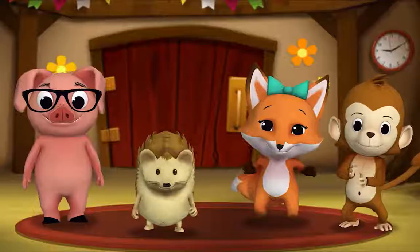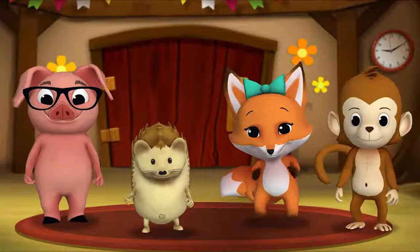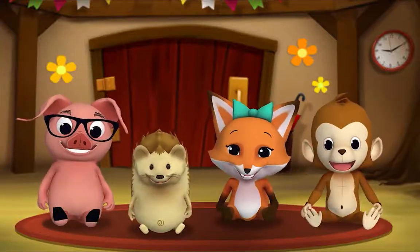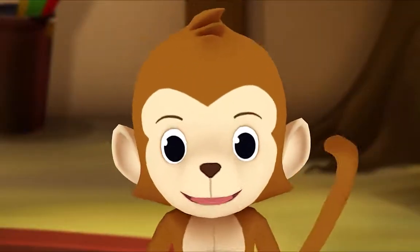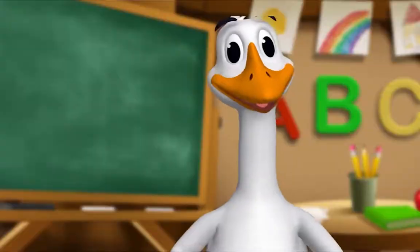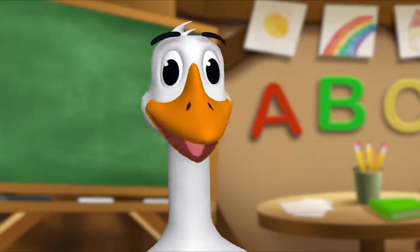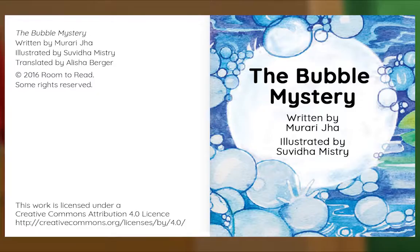It's story time! Yay! Gather round, everyone! What book are we reading? We're reading this one. It's called The Bubble Mystery. I wonder what the mystery is. Let's find out. Let's begin. The Bubble Mystery. Written by Murari Jha, illustrated by Suvita Mystery.